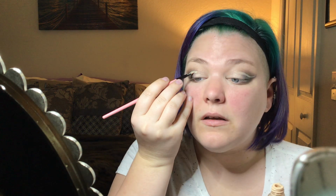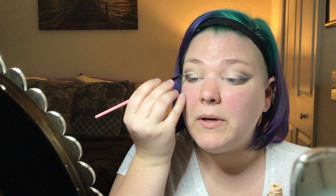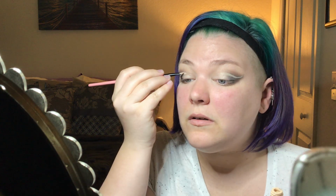I feel like maybe my foundation is just older. I honestly don't remember when I got it, but it's kind of liquidy, making this more difficult. But I don't know if that's just how this foundation is, or if it's because it's gotten older.